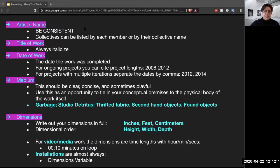The medium is the most playful area out of the caption, because you can give some conceptual background to the work. I have a friend who works primarily with secondhand or thrifted fabrics, and so we had a lot of conversations about, like, is it garbage? Is it studio detritus? Is it thrifted? Is it secondhand? Is it found? All of these things give the person looking at the work a different conceptual vision, or how they envision the artist working. If they found it versus it was thrifted, that gives a different connotation to the piece.